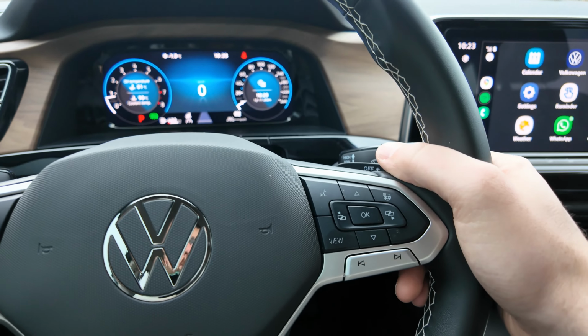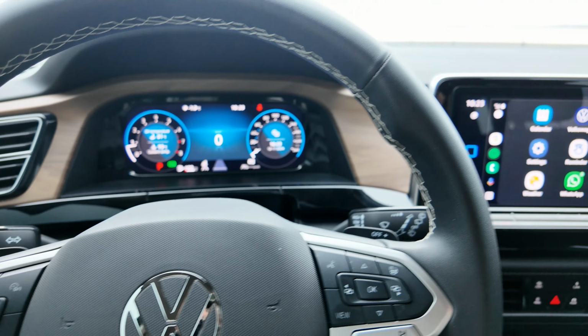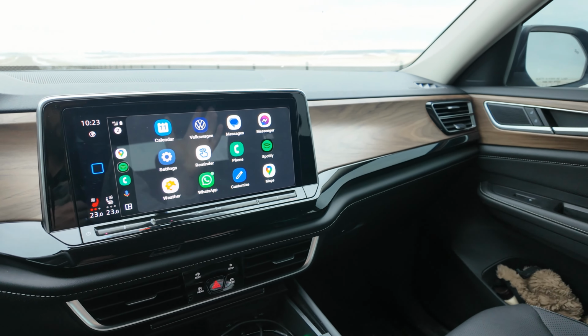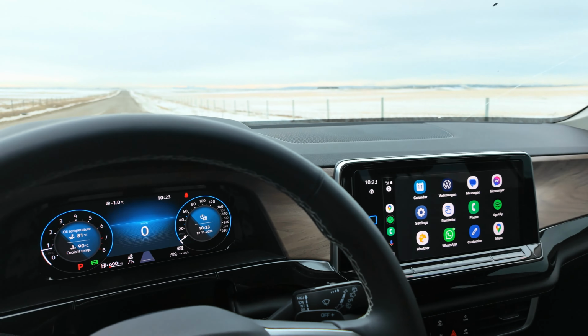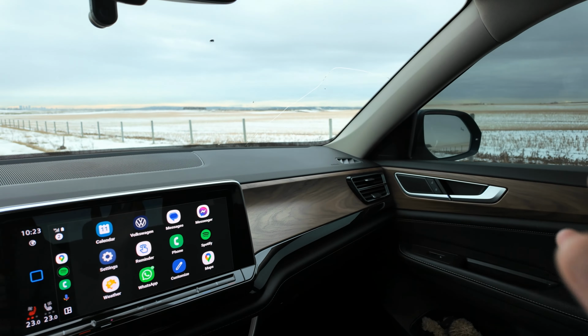Sometimes for fun, I'll put it in sport mode. It just advances the timing and changes the shift points. The other thing it does is it plays more of an exhaust note through the speakers. Super weird, but you get used to it and it actually does sound pretty decent, but it's not actually coming from the engine. Remember, this is a 4-cylinder turbocharged engine, but when you go into sport mode, they really make it sound like it's a V8, so kind of fun.